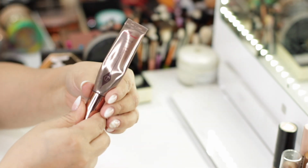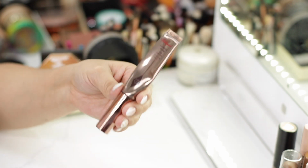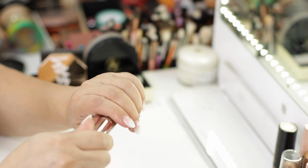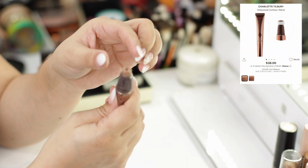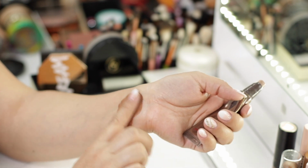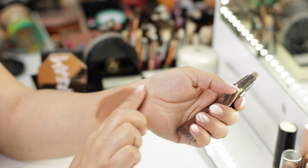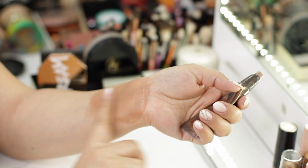Up next I have the Charlotte Tilbury Hollywood Contour Wand in the shade Fair Medium. As you guys can see, I am almost out of it, and once I'm out of it, I'm definitely gonna repurchase it, because this is one of those products that at first it could be very scary. It normally comes with a little sponge on the top. This is what the color looks like when you first apply it. It's very scary, but once you start blending it out, this gives you the most beautiful, and I mean beautiful, contour bronze color to the skin.